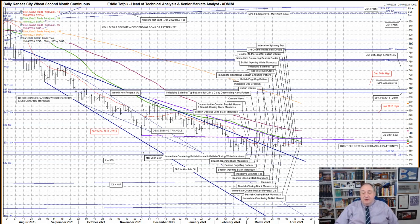To explain this once more, 22 weeks ago I highlighted a feature I saw back then whilst I was looking at the price action since August 2023. It was a descending expanding wedge pattern, currently 540 down to off the bottom of my daily chart. And it's highlighted in dark blue on my daily chart.